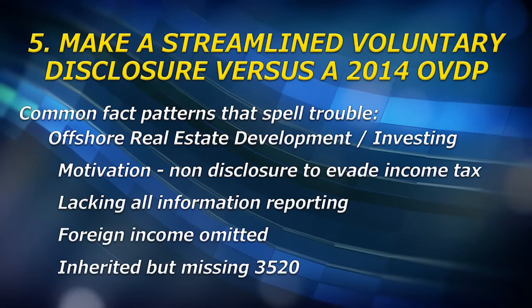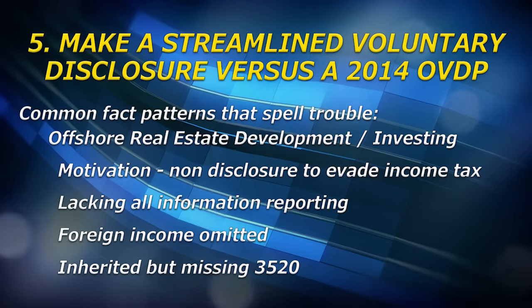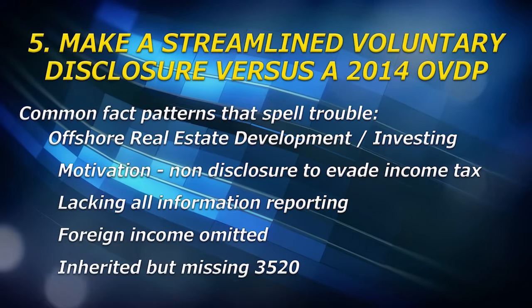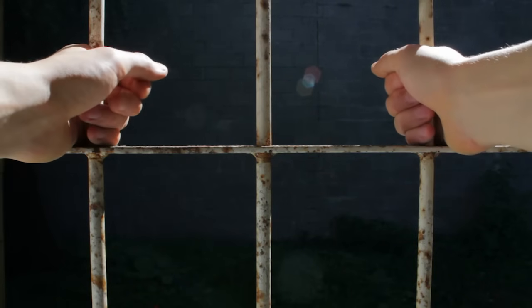Also, if you inherited large amounts of rental real estate offshore and you didn't report the income and you didn't do a 3520 and you didn't do any of the information reporting, don't go streamlined. Come see me. You need a 2014 OVDP to get a pass on criminal prosecution.